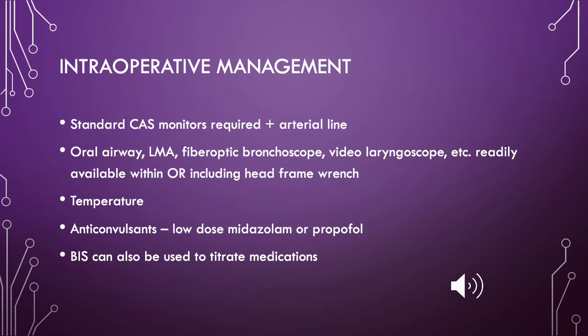In regards to the intraoperative management of patients undergoing DBS insertion, for optimum patient comfort and cooperation, careful positioning, adequate pain control, avoidance of excessive fluid administration, and temperature control are essential intraoperatively. Standard anesthesia monitors, including ECG, non-invasive arterial blood pressure, oxygen saturation, respiratory rate, and end-tidal CO2 should be routinely used.